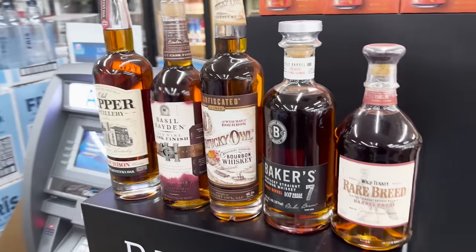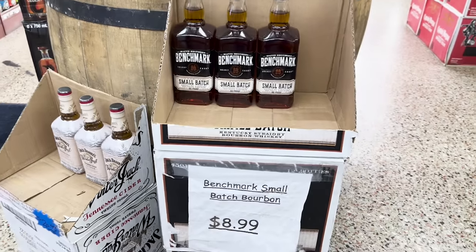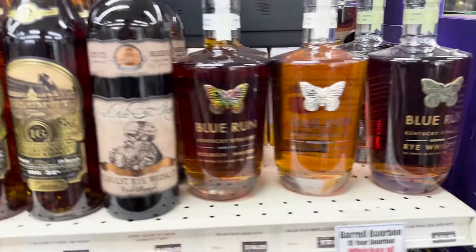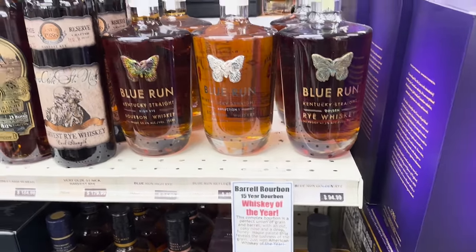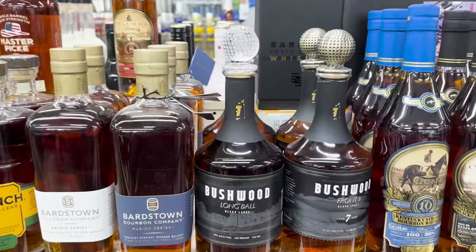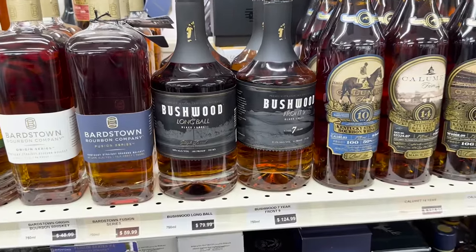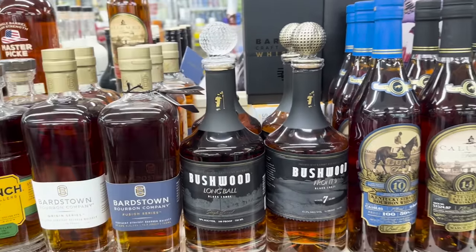115 proof. Nice. We kind of run out of room, honestly. Okay, that's good though. That's a good problem to have, right? This is $8.99 for Benchmark Small Batch. Some Blue Runs. Gotta love it. Oh, this is cool. Any of you golf fans out there, might be worth bringing to the course.